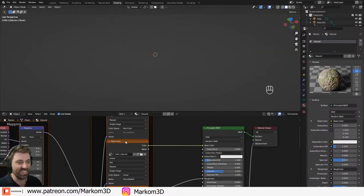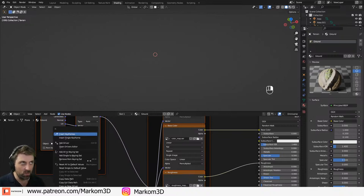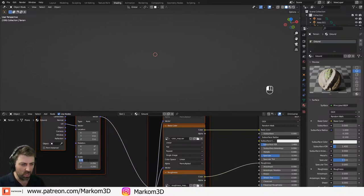Let's go back into shading. I will change this to 0.25, 0.25, 0.25. Actually, no, scale. Yeah? No. 4, 4, 4. Yes, there we go. Let's go back into layout.